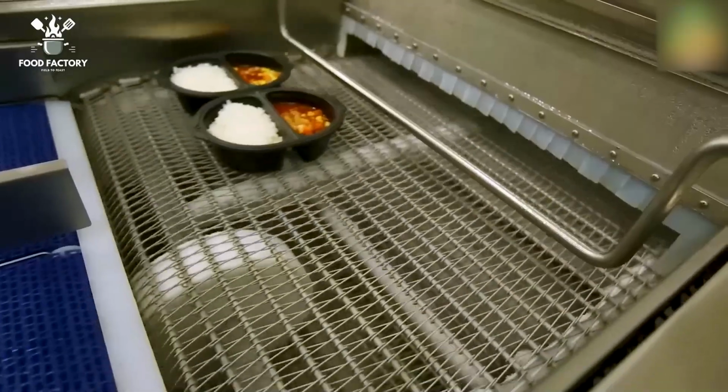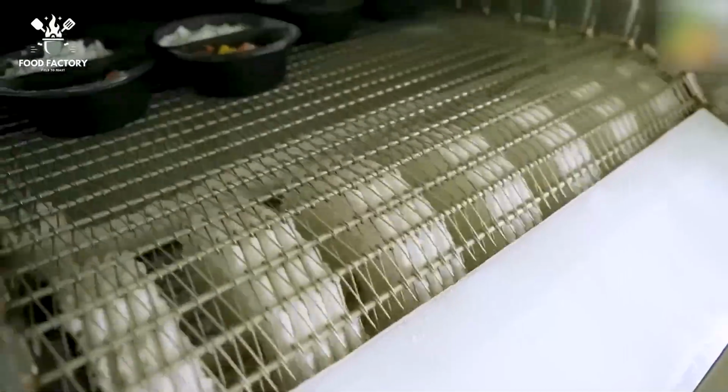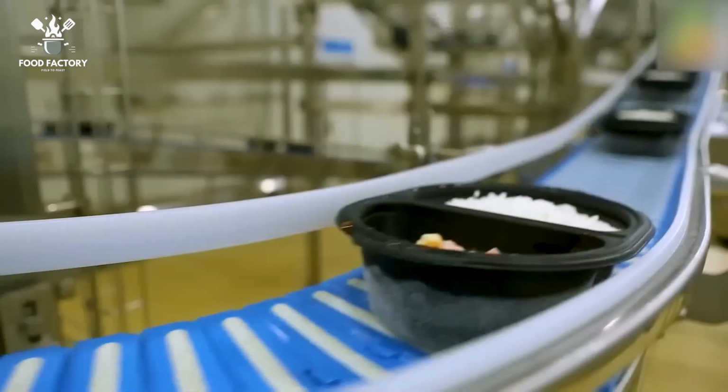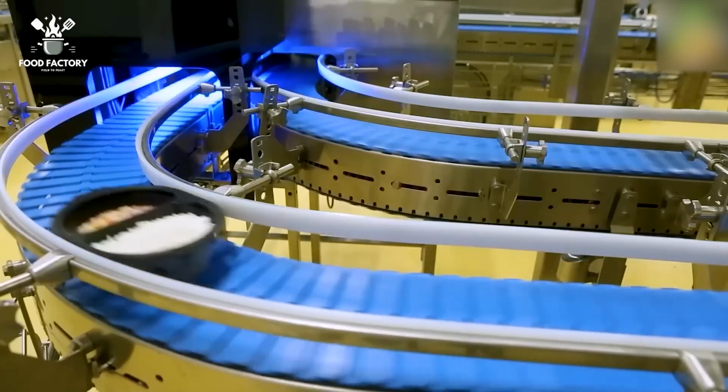Boxes are filled, so before sealing the meal boxes, they are going to freeze these trays so they will remain fresh, flavorful, and preserved until you hit the store shelf and grab your favorite meal tray.